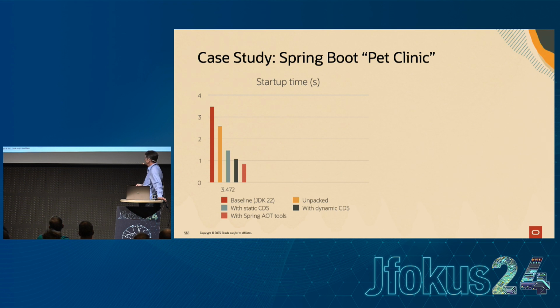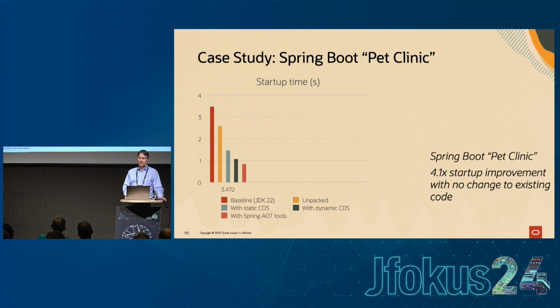And then, of course, Spring has its own trickery that it does, and it wires all the annotations and binds all the methods together with its own thing, and that improves performance also. So this slide says 4.1 startup, but I think that's a bit unfair because it includes all the other actions taken here. So I won't claim that figure, but it's still a good improvement.